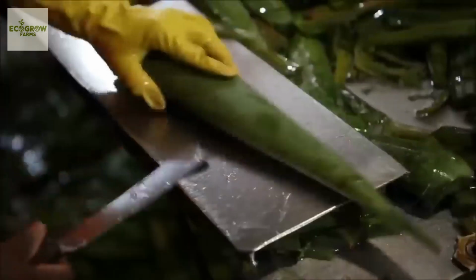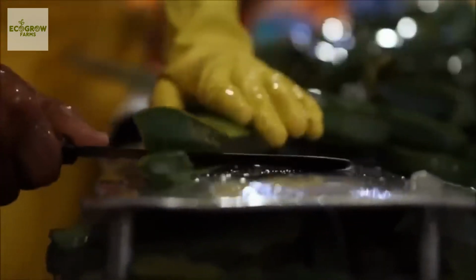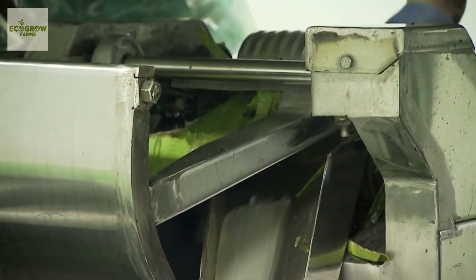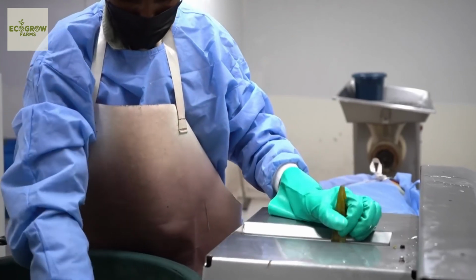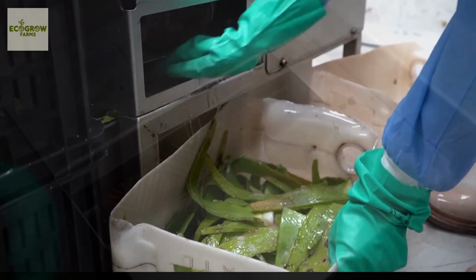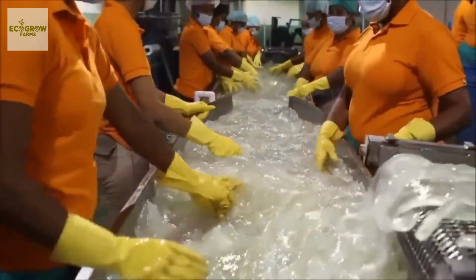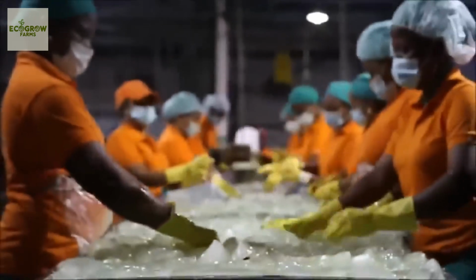extraction. This process involves filleting the leaves to separate the outer rind from the inner gel. In many facilities, this process is semi-automated, with machines slicing the leaves open while workers monitor and assist as needed. After the gel is extracted, it's collected in large vats for further processing.